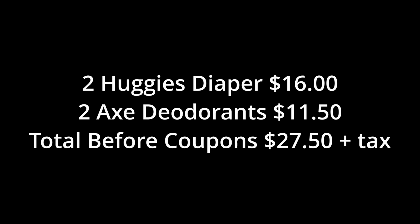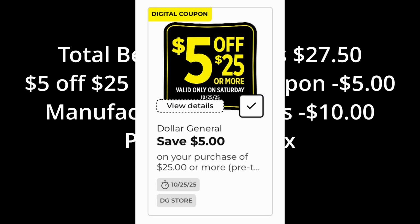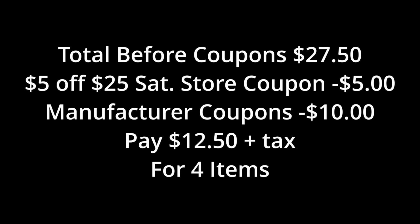So your total for all of these items before coupons is $27.50 plus tax. So then we have that $5 off of $25 Saturday store coupon coming off, as well as $10 in manufacturer coupons, making our total $12.50 plus tax for all 4 items.